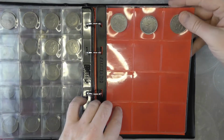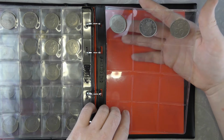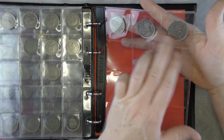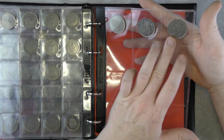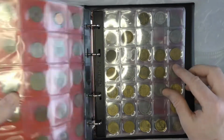And then we've got a couple of the 50 pesetas right at the back. So not one that we find too often. But we have got 81 and 82 in the World Cup series. So there's that.